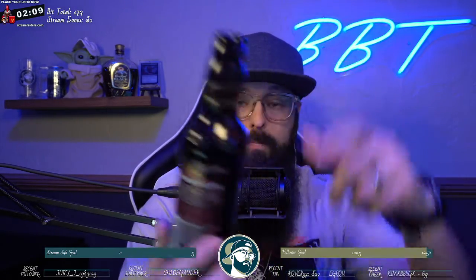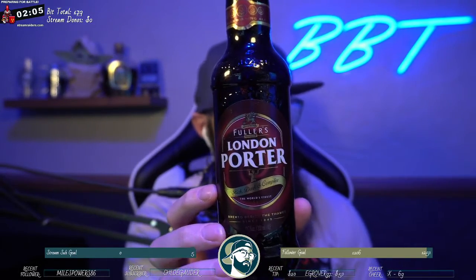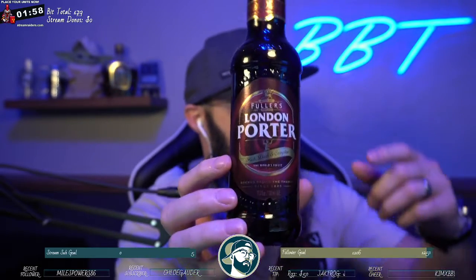It's so freaking good. If you like porters, I will guarantee you that this is a good porter to drink. You're gonna like it. It's nice all the way around. It's just a really good porter. And Fuller's, they've been doing it a long time, and this London Porter is very good. Definitely worth checking out, especially if you're a porter fan. I really enjoy this, so definitely go and check it out.